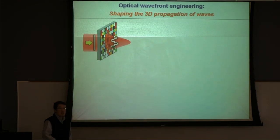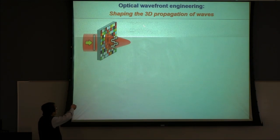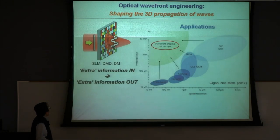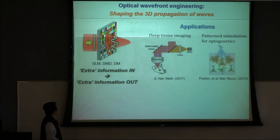To address this, the technique we use is optical wavefront engineering, mainly to shape the 3D propagation of waves by using digital devices like spatial light modulators and so on. Briefly speaking, the method is to encode information into the incoming light so that you can extract information from the outgoing light. Optical wavefront engineering has been applied to many different types of optical imaging modalities. For example, we can use it for deep tissue imaging in the brain, or to generate pattern stimulation for optogenetics.